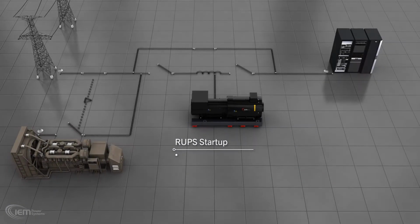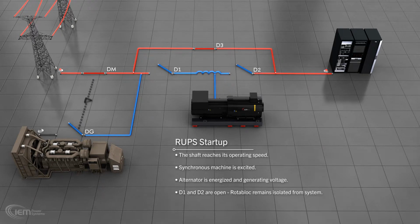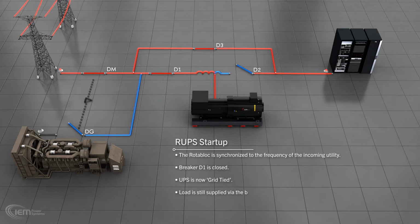When the shaft reaches its operating speed, the synchronous machine is excited and the alternator is energized and generating voltage. With D1 and D2 open, the Rotabloc remains isolated from the facility's power system. The Rotabloc is then synchronized to the frequency of the incoming utility, and breaker D1 is closed. The UPS is now grid-tied, but the load is still supplied via the bypass at this stage.